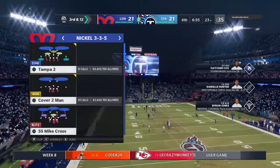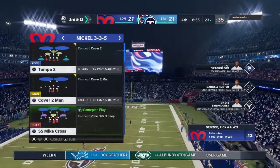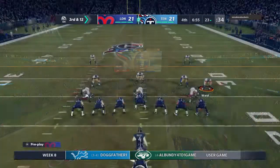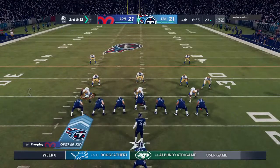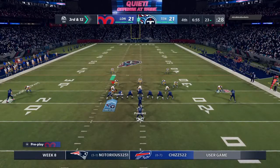A lot of times it's that first read that you have. Maybe you get it in pre-snap, and he locked in on his target, but he was covered quite well, and that one's incomplete. The Titans on 3rd down. They've hit 2 for 4 thus far. This is 3rd down and 12.